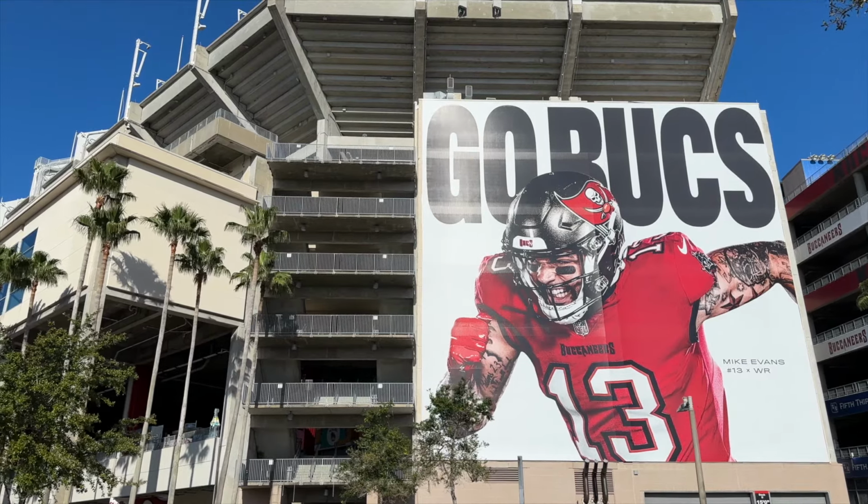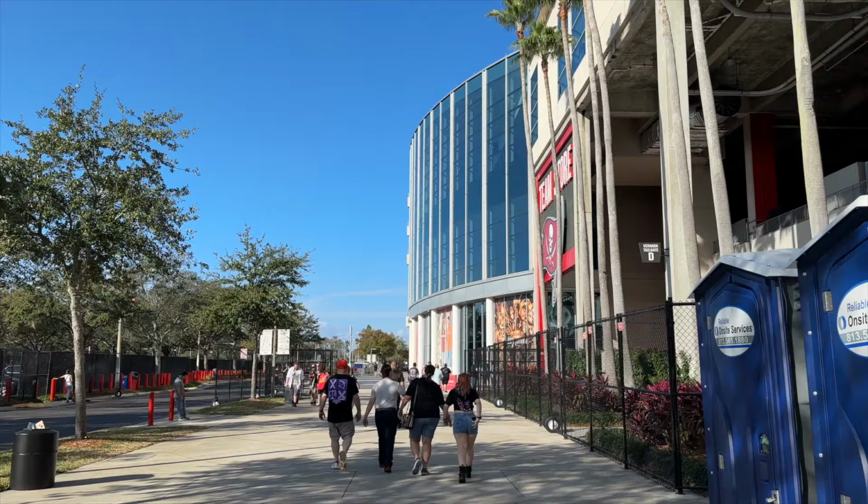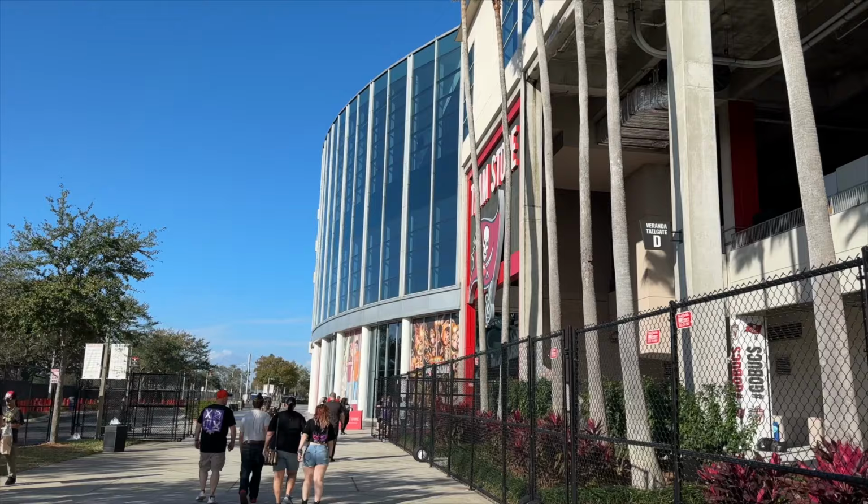All right, so we made it to Raymond James Stadium. This is the home of the Royal Rumble Superstore. So we're gonna go inside and check it out. This was actually really easy to get in and access. I had a feeling this was gonna be really crowded in terms of parking, but we pulled right up. We have a spot basically right outside of the store.